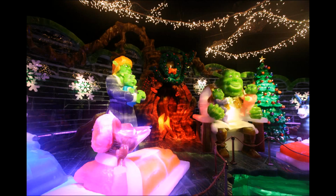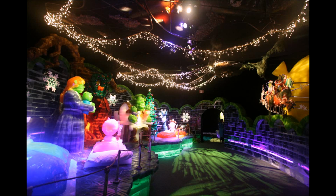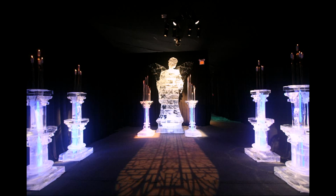Another room of Shrek and his family. And again, some effective coloring and lighting going on in this room, very festive. The whole theme has been one of Shrek discovering Christmas and the Christmas spirit, not too different from Nightmare Before Christmas. Now, the finale keeps a familiar scene to those of you who have seen the ice presentation before, and that is the Nativity Scene.